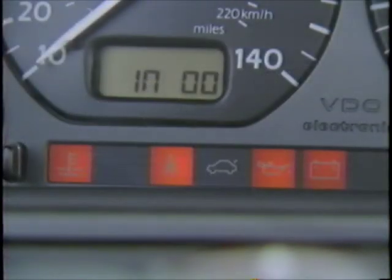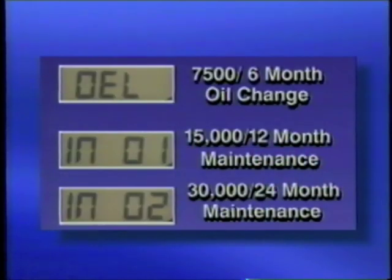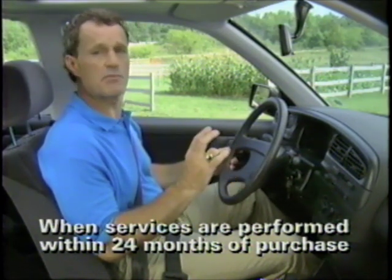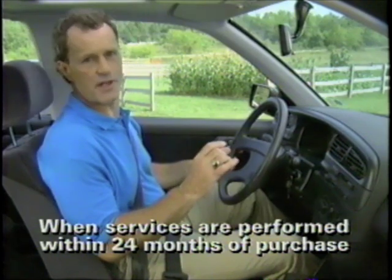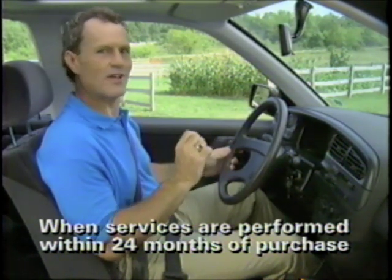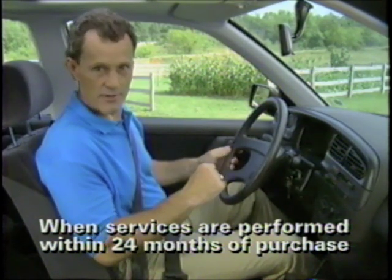and means that no service is needed. The other displays are different, of course. See your owner's manual for more details. And remember, a 1,000-mile checkup, the first oil change at 7,500 miles, the first service inspection at 15,000 miles, and the next oil change at 22,500 miles are on us, parts and labor.